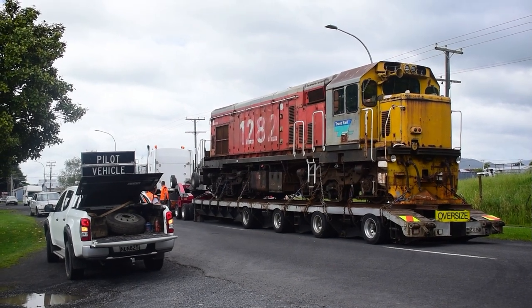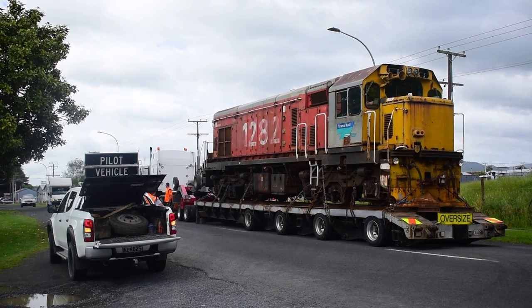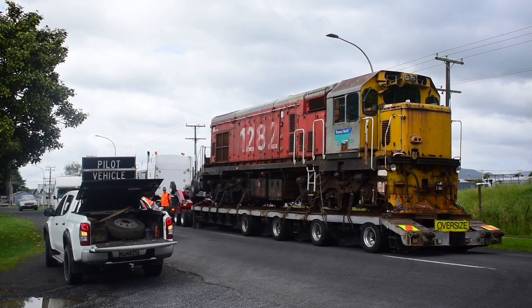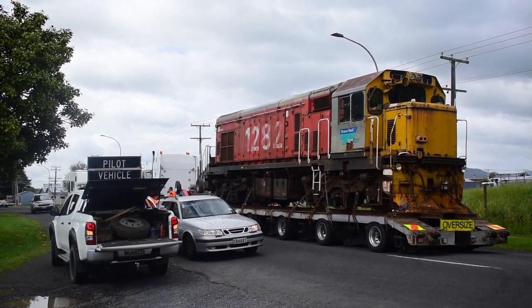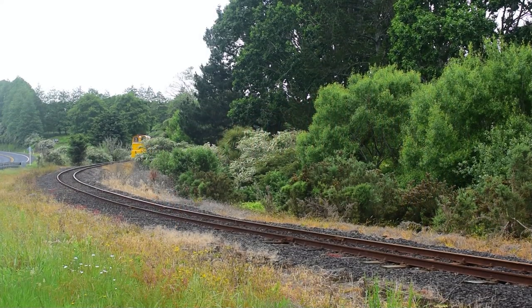Because there is no longer a rail connection between Tauranga and Waihi, the DBRs were brought up to their new home on a truck. And on Saturday, November 19, I was in Waihi to observe 1282's arrival. Meanwhile, DSA 551 was running the regular passenger service to Waikino and back.